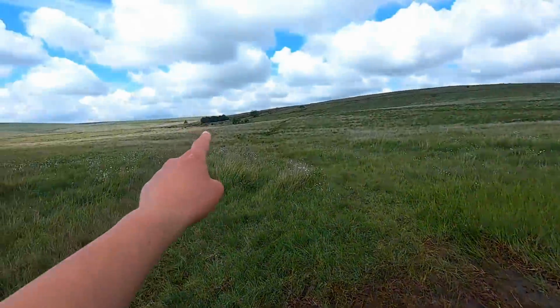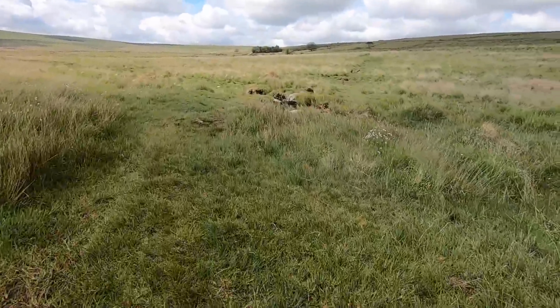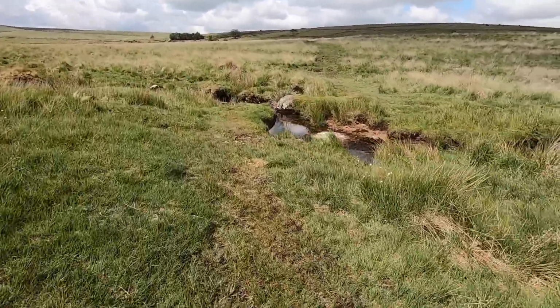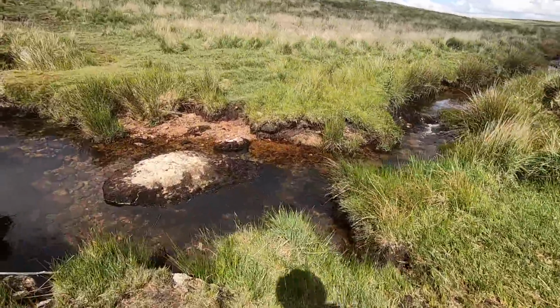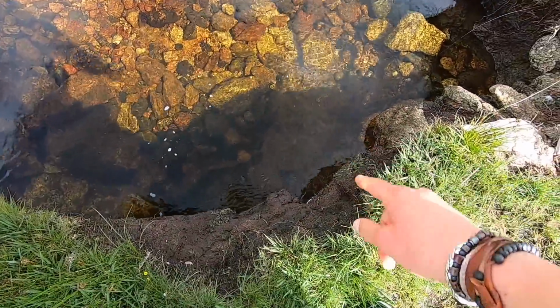Alright, to the tin mines. Oh, this is nice. Little river coming down. Oh, that sound is the best sound. Nice. Look, you see how clear that is? Apart from my shadow. That's cool, man.